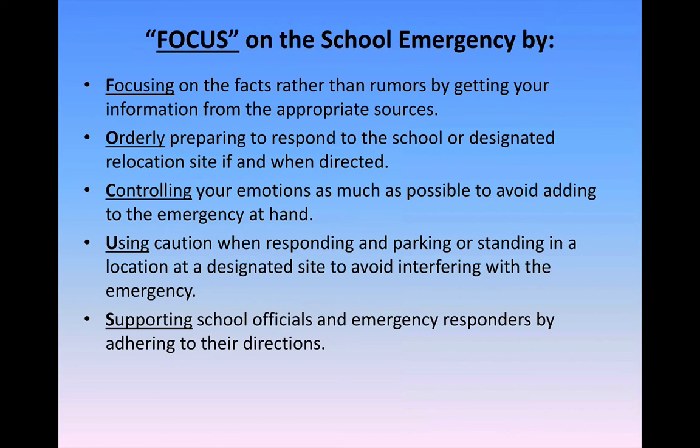When you park, you will have someone directing you to the appropriate place to go. Follow their directions. You can support school officials and emergency responders by adhering to their directions at all times. They may ask you to go to a specific location to fill out forms or wait for a period of time while they go to get your student. Make sure you are following those directions, and it will help make it faster, easier, and safer for everyone.